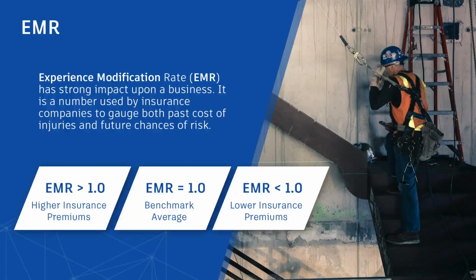So EMR, what is it? EMR is your experience modification rate. It has a very strong impact on the amount of money that the insurance companies will charge to allow you to perform work in the construction industry. An EMR of 1 is a benchmark average for the industry these days. Over 1 tends to be a bit distressing from a risk standpoint to insurance companies, and an EMR lower than 1 obviously is a much lower risk environment for insurance companies and provides for lower rates.